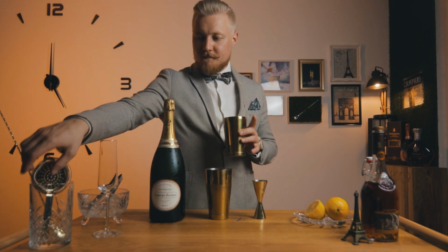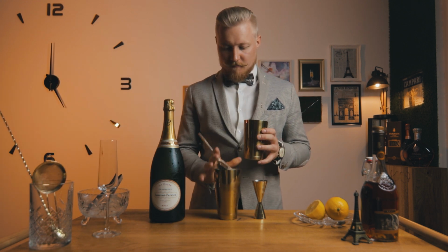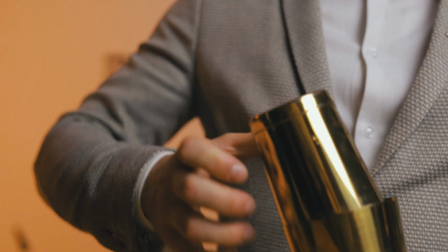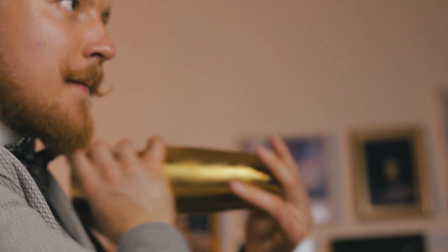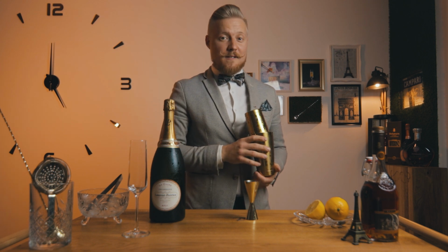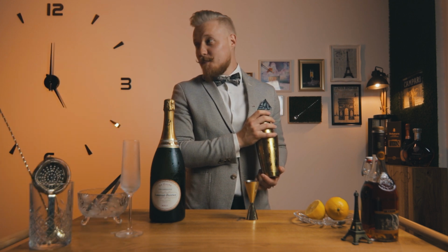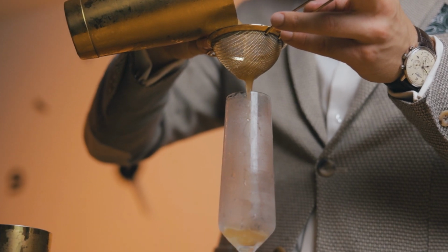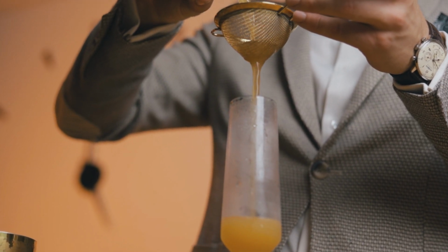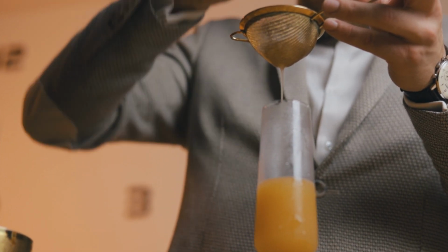Now we drain the ice. And shake. While we do that, we ask the mademoiselle to swap our champagne flute. Merci. We'll double strain this to keep out our small bits of ice or lemon pulp. Our champagne flute resembles the shape of a cannon, so it's perfect for this cocktail.